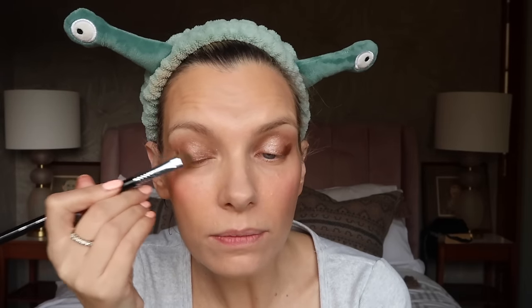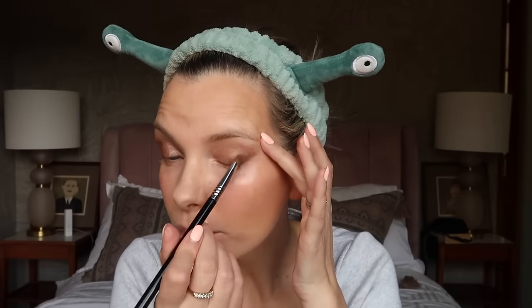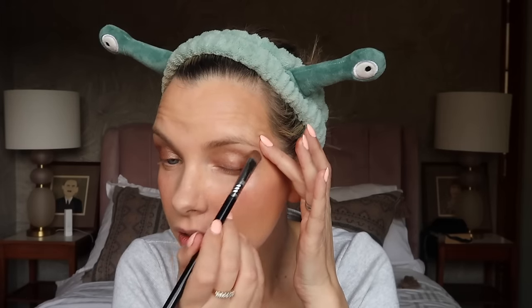It's not very even, is it? And then, either with fingertip or with a brush, I just blend that in. You can absolutely do this with your fingertip. You don't need a brush. Like no brush makeup. I'll show you, look. But I do find that the brush just is a bit quicker and blends it in a bit more seamlessly.